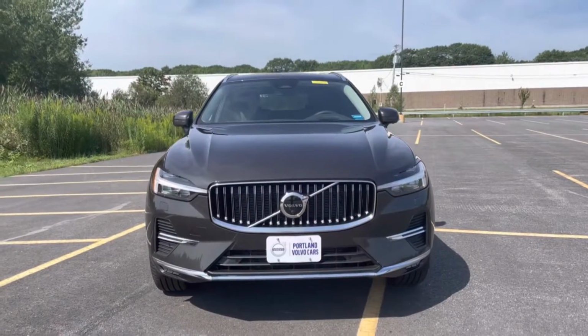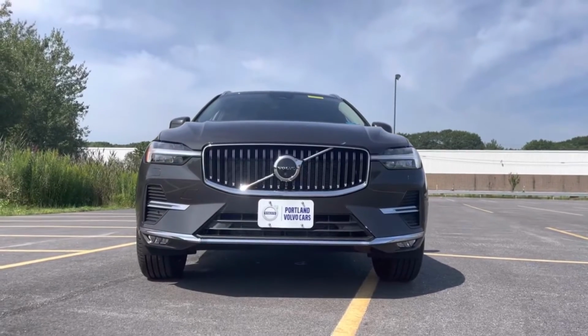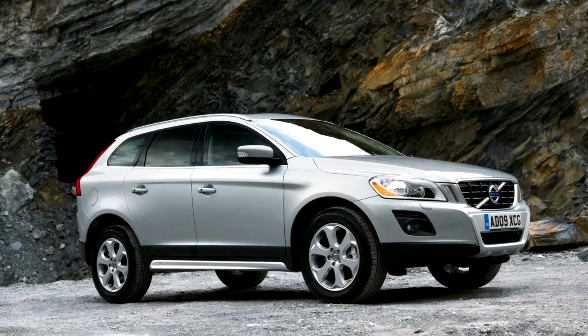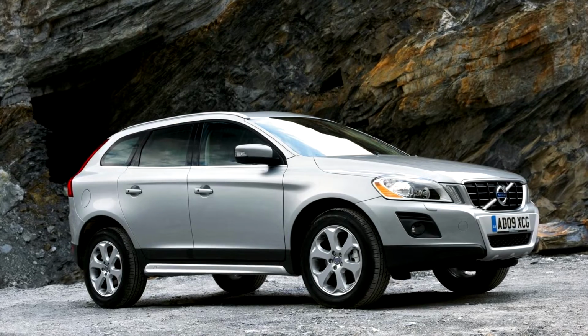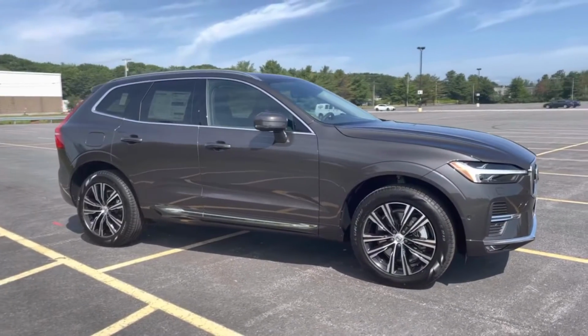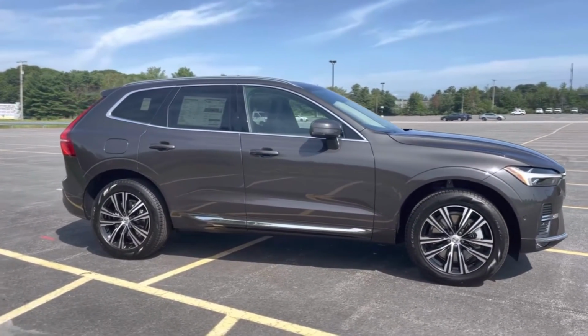Coming from the nation of IKEA and Spotify, Volvo has long been a favorite of those who prefer secure transportation. The Volvo XC60 debuted in 2008 and transitioned into its second generation in 2018. The SUV's iteration for 2022 features a number of noteworthy updates, including an exterior and interior redesign.